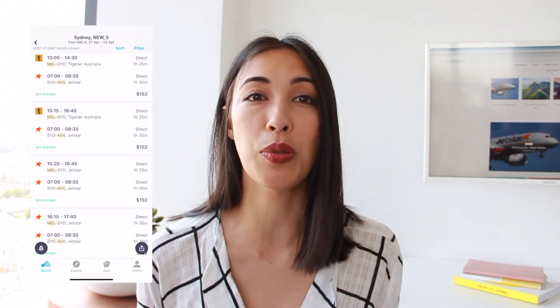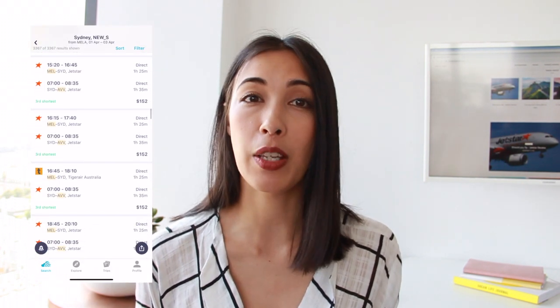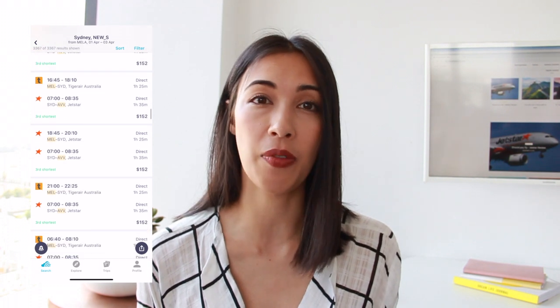And if you ever do any comparison searches on Skyscanner, for example, these two airlines will generally pop up at the top as being two of the most affordable airlines to fly in Australia. Okay, so now you know a little bit about them, let's just dive straight in. Now the first thing I want to compare is their check-in.